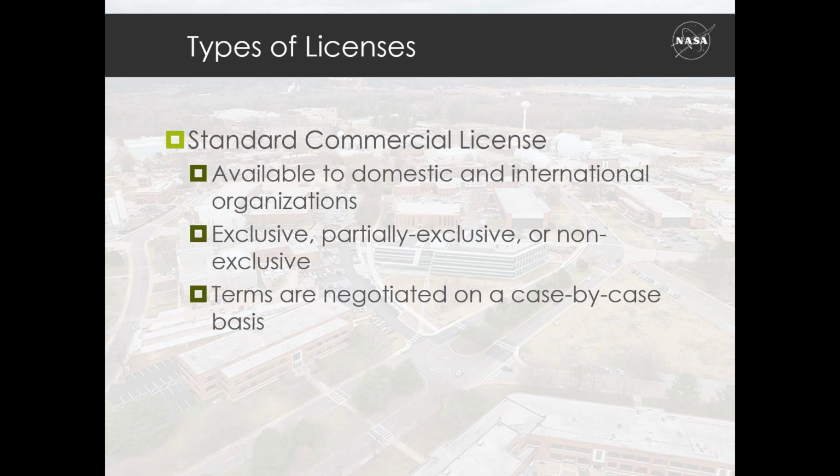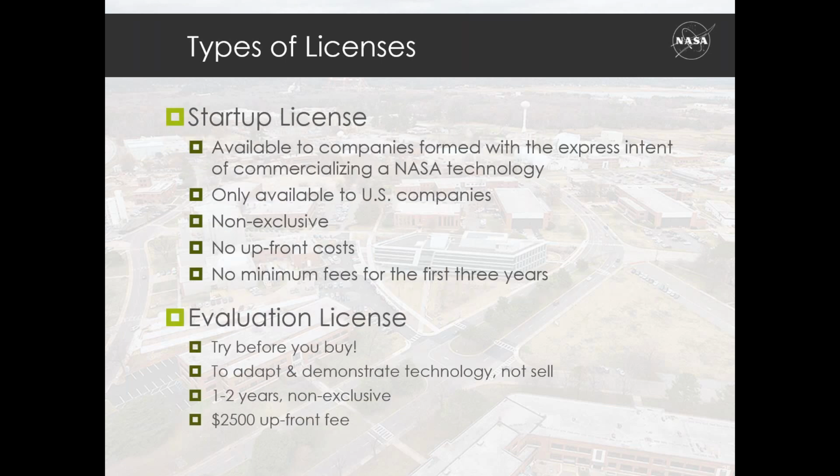So for example, if NASA has an energy harvester technology, which we do, and you're in the business of selling Fitbits, you may want exclusivity in the field of watches. That's just an example. And all of this, the field of use and other types of business applications, are all negotiated.